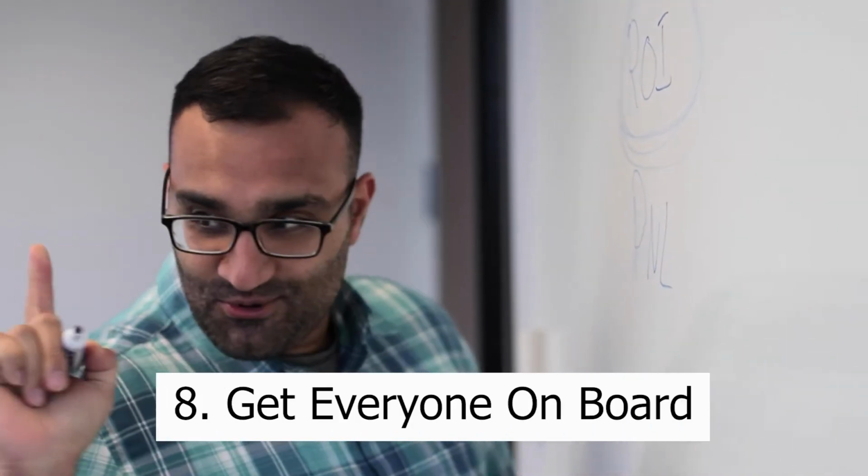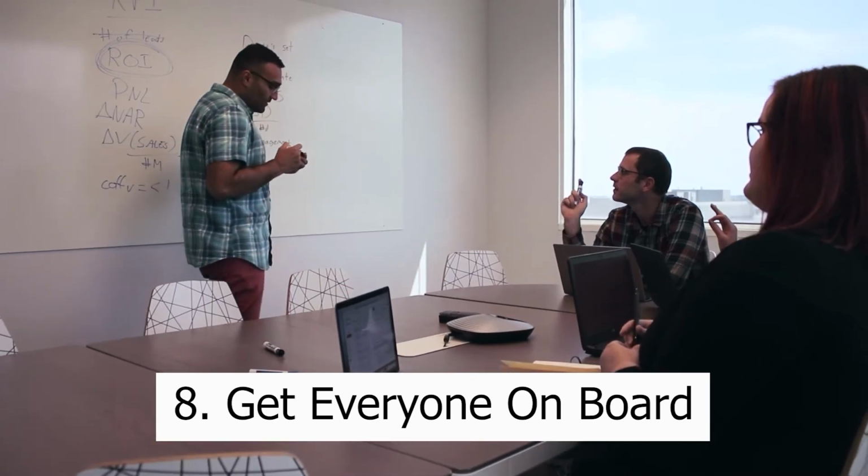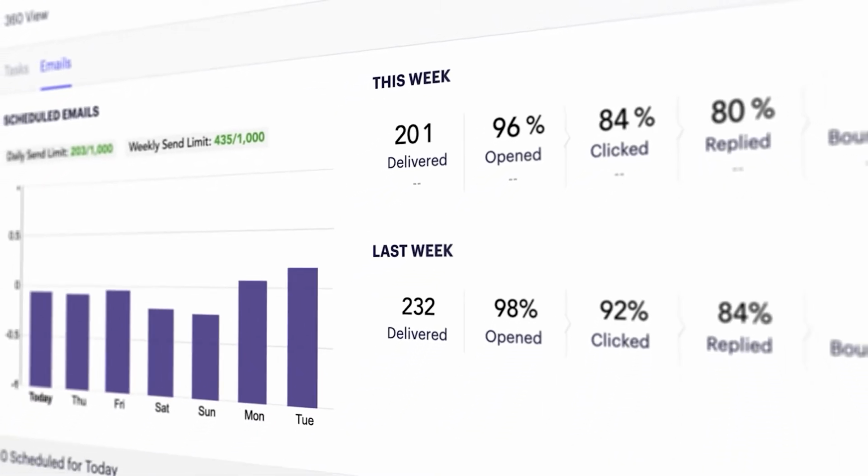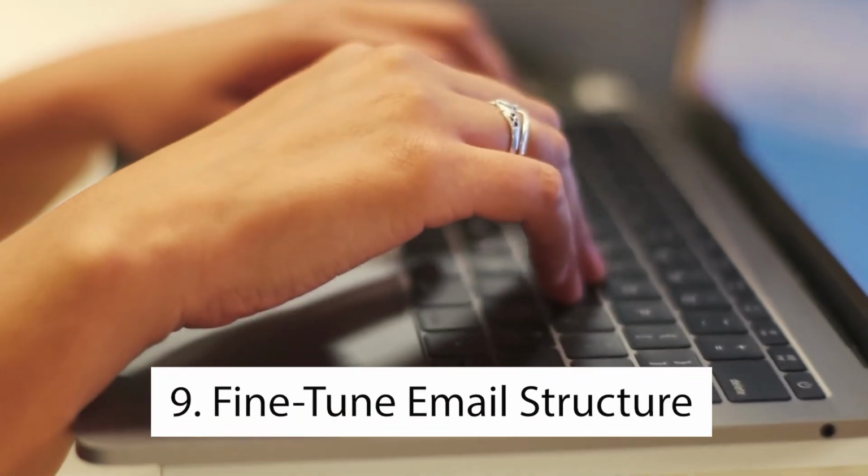Number 8, get everyone on board. After your first users start to see tangible and positive results, it's time to bring on the rest of your team. But first, meet with your top talent and review the videos they've already sent. What kind of videos are they sending the most, and which ones are getting the best responses? Then, create a use case library of these videos so your entire team has access to these as they start recording their own videos.